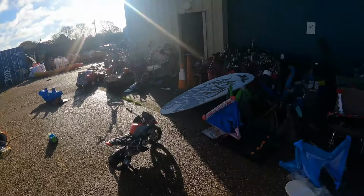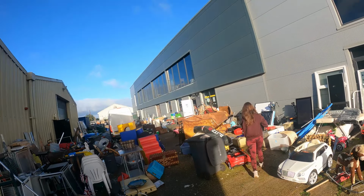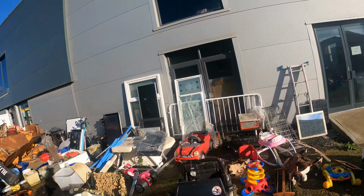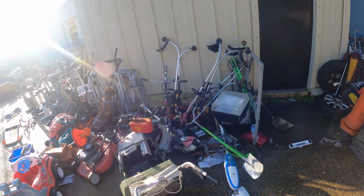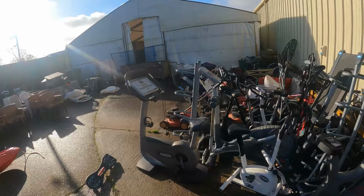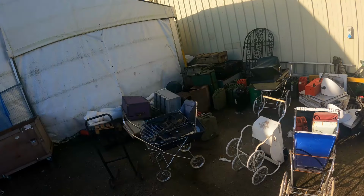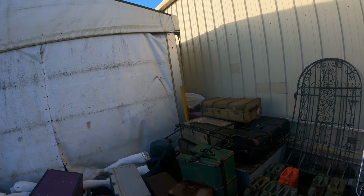Yeah, getting damaged. But I suppose they've got nowhere to store it all. A big boxing bag. You might need that. It's a cool little surfboard there. A lot of lawnmowers. A lot of prams again. These cases are really cool. I do like them, but we just don't have storage for them, otherwise I'll take them all. They're really retro.